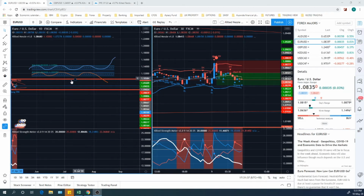The system that I'm working on currently is the Kilted Nessie system. The reason I've named it that is the way the pattern works that we're looking for. It's a mean reversion type system. Markets typically spend anywhere between 60-70% of the time moving sideways, so this system is looking to take advantage of that and then look at taking some trades when it actually moves into a trend.